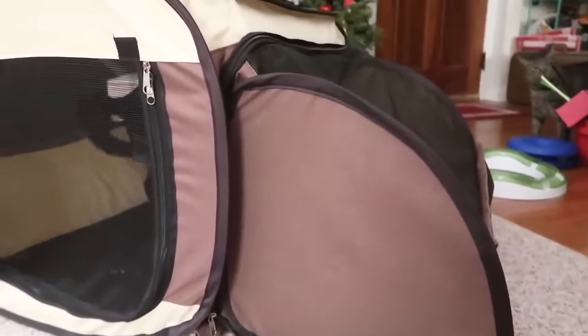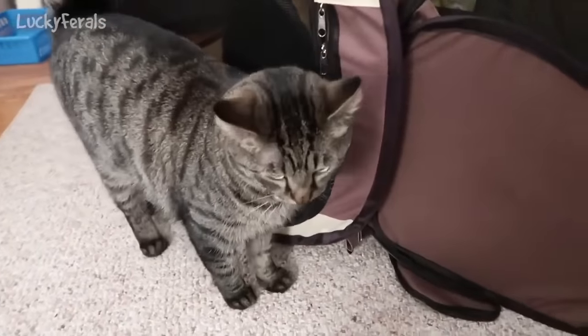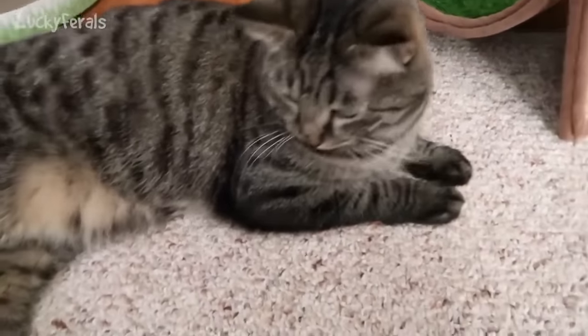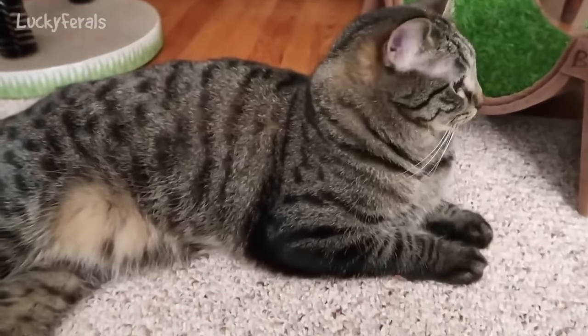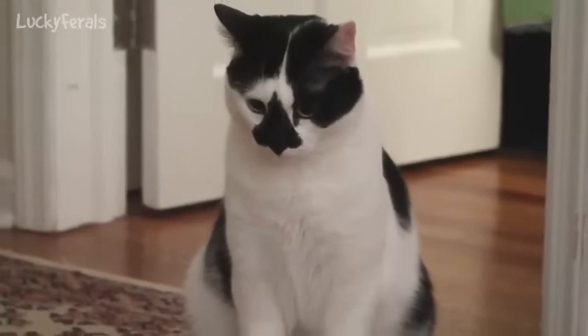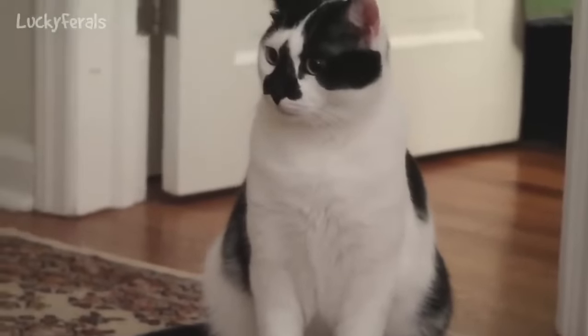Simba's up here now. Simba's checking out Boo. He's rubbing up against the crate. Simba's like, what's going on here? Splash is about 5 feet behind me right now. Simba wants to relax. Come on, Splashy. Come see Boo. Splash, would you like to see Boo? Stella's probably hiding on a dining room chair.